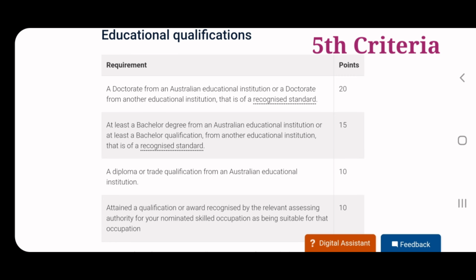The next criteria to consider is educational qualifications. A doctorate from an Australian educational institution, or a doctorate from another educational institution that is of recognized standard, is 20 points. At least a bachelor's degree from an Australian educational institution, or a bachelor qualification from another educational institution that is of recognized standard, is 15 points. A diploma or trade qualification from an Australian educational institution is 10 points. And attaining a qualification or award recognized by the relevant assessing authority for your nominated skilled occupation as being suitable for your occupation is 10 points.